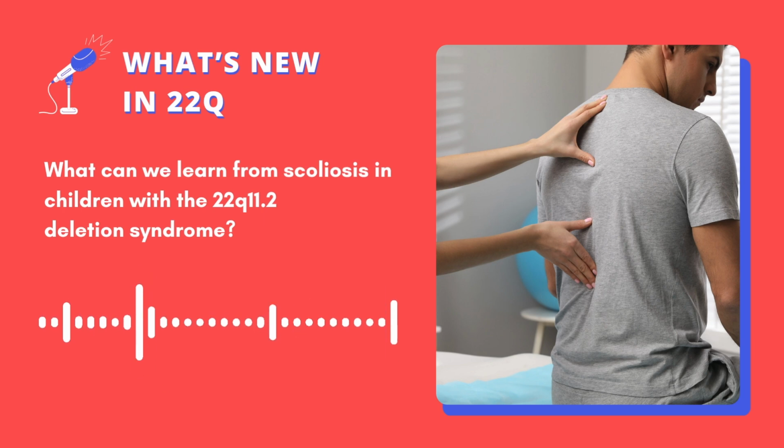Today, we're really zeroing in on understanding scoliosis, specifically within the context of 22q. That's right. We've been digging into a really insightful study, published in Spine Deformity just this March 2025. The lead author is Sabrina Donzelli, and the title is What Can We Learn from Scoliosis in Children with the 22q11.2 Deletion Syndrome? It looks at prognostic factors for different forms of scoliosis during adolescence.